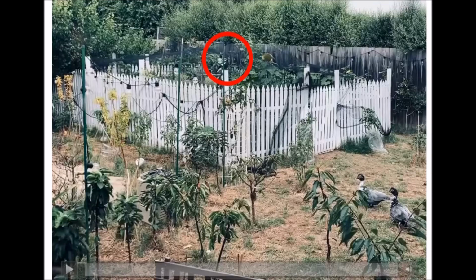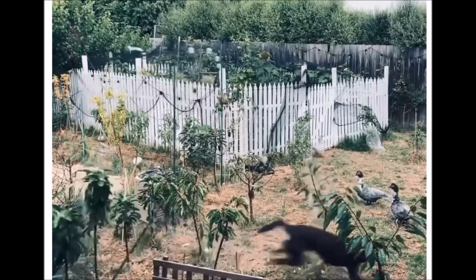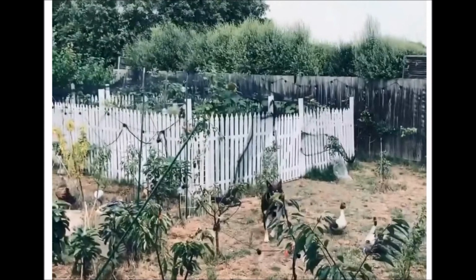Now, where the circle is, a small magpie just landed in the corner of our veggie patch that's obviously netted, and Rooster saw it and his reaction was explosive. That pole that he just slammed into is a 3-inch steel post that's 4 feet into the ground. He just seems to shrug off the injury and get back to work. Check it out in slow motion.